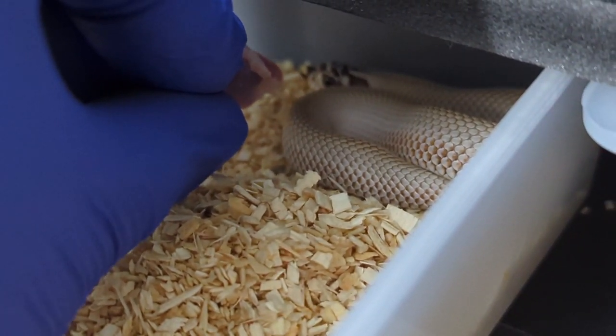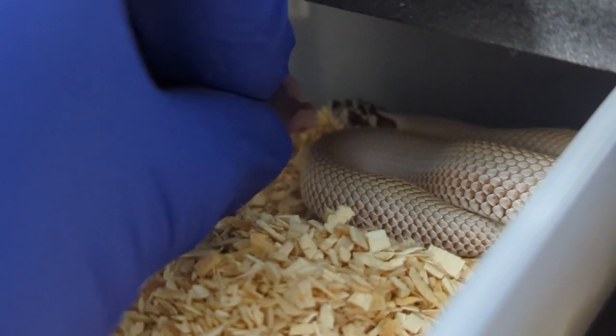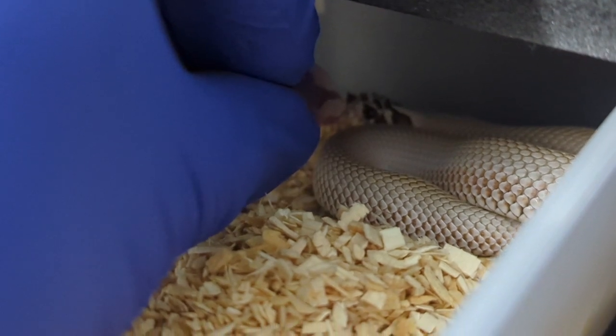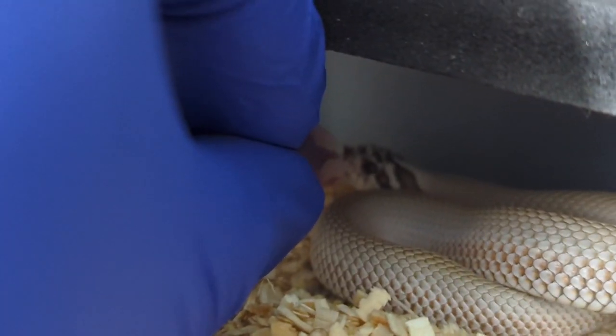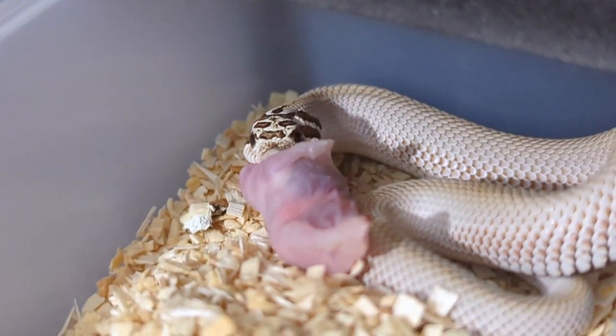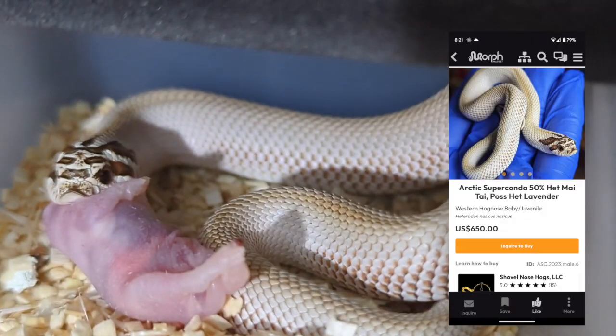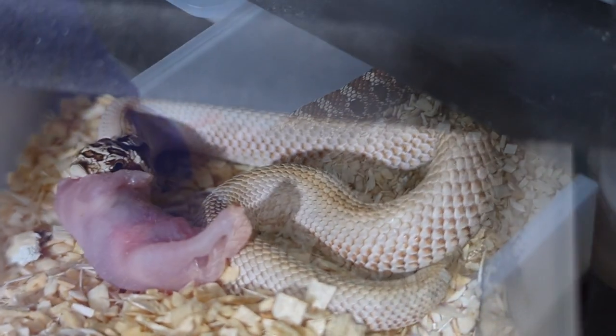All right, next up we have their brother. This is an Arctic Super Conda. Currently listed on Morph Market. He's the one I actually just recently posted some pictures of on my Instagram. He has that pretty unique head pattern. He's also had his second shed as well and looks great.